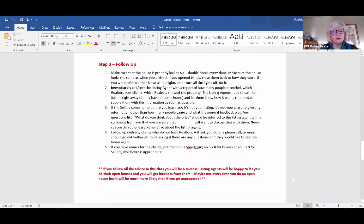Immediately, notice that's in bold, call and text the listing agent with a report of how many people attended, which realtors sent clients, and which realtors showed the property. The listing agents need to call their sellers right away. Can you imagine? You're the seller and you've just been kicked out of your house for maybe 3 to 4 hours. Don't you think you're kind of anxious to know what went on? So of course, you have to reach out to that listing agent immediately who's waiting for your call, so that the listing agent can let the seller know if it's not your listing. If it's your listing, obviously you take care of that.